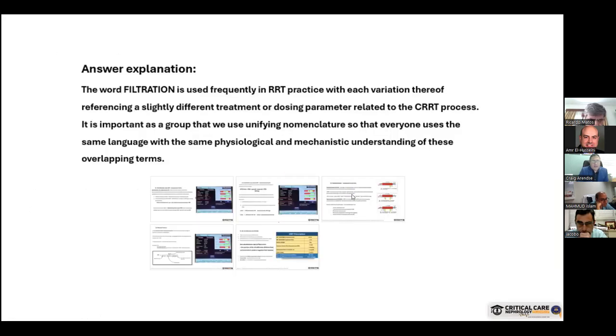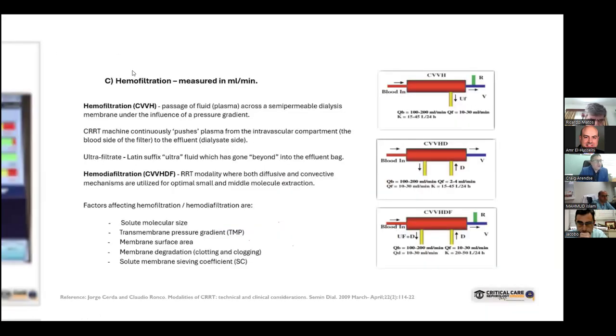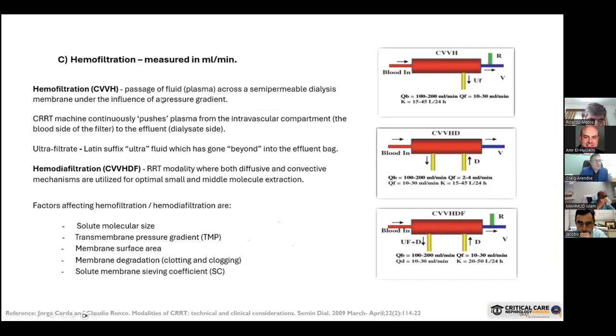Then this one is easy. I think everybody knows what hemofiltration is. Hemofiltration is the passage of fluids across the semipermeable membrane under the influence of a pressure gradient. And when you're applying filtration, the CRRT machine is continuously pushing plasma from the intravascular to the effluent side. If you ever wonder where the word ultra comes from, well, ultrafiltrate, the Latin suffix ultra, refers to the fluid which goes beyond. So the ultrafiltrate is all the fluid that lands up in the effluent bag and has effectively been removed from the patient as an ultrafiltrate.